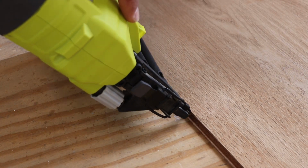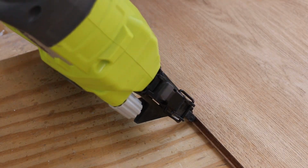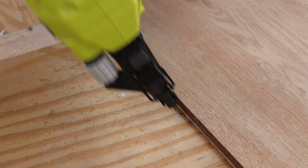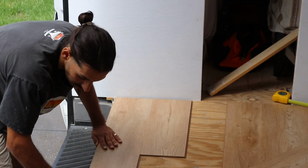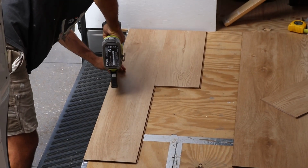So on these floorboards you can do these invisible nails. To do invisible nails, you do it on the tongue side. You push into the corner of the tongue and do one right in there, and that doesn't obstruct the groove when you put your other piece over, and it's invisible, so you can't see it on top of the board.